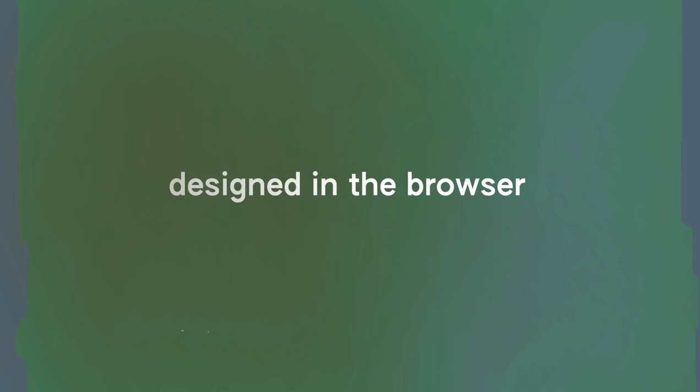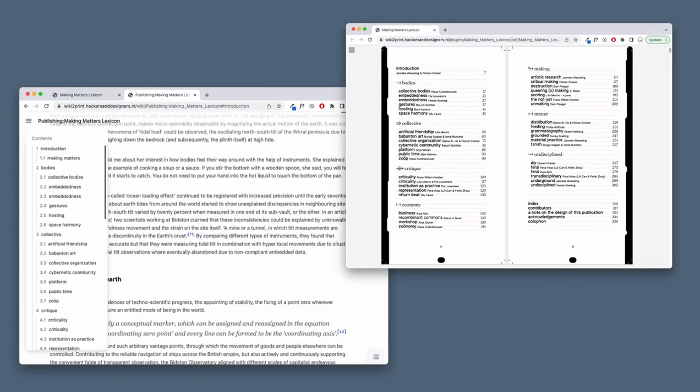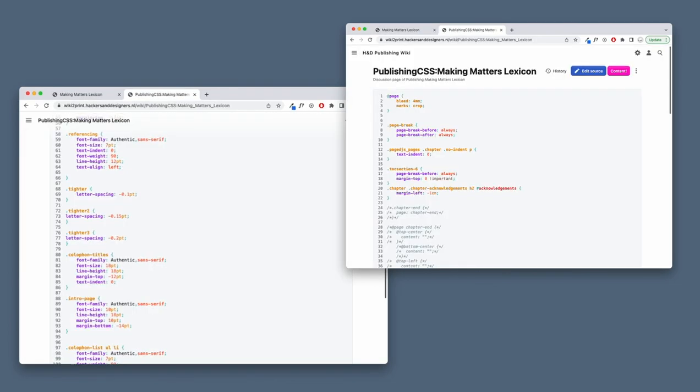So the design and the design process happened in the browser actually. The content was all added to a MediaWiki. That's where we added and changed the markup and also added styles to different content types. And so it's kind of our backend for the book. On the right, you see how the content and the markup would be rendered in the browser as a book spread. And here you see the table of contents and how it looked in the back end and on the front end. And here you see the CSS panel. That's where we defined what certain content types look like in the front end and eventually in the PDF and in the printed publication.